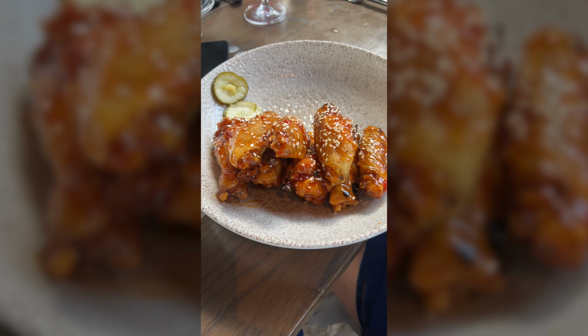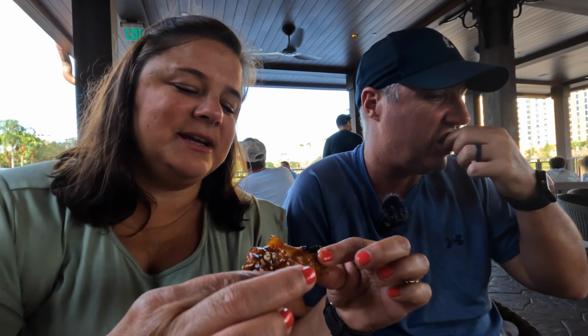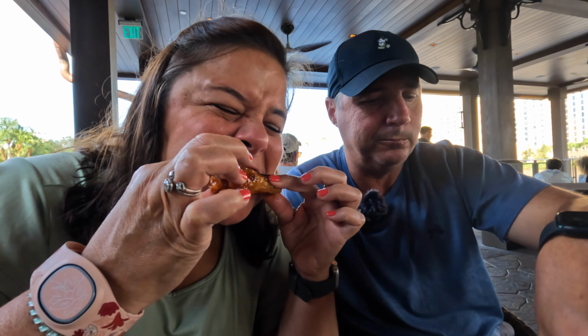Last up is the Szechuan peppercorn wings, which are served with sesame and scallions. Less messy to eat, I guess. I like that. Yeah, they're good. I like it a lot. It's a little spicy, but I like it.